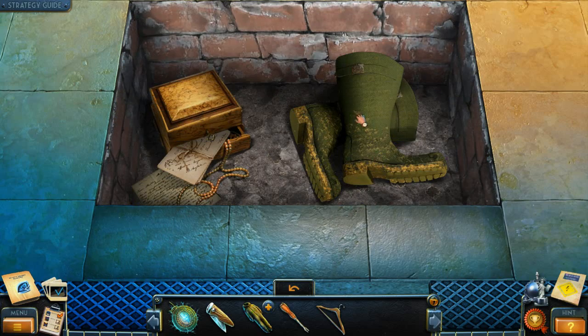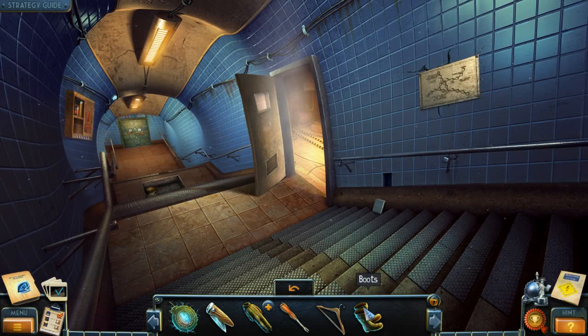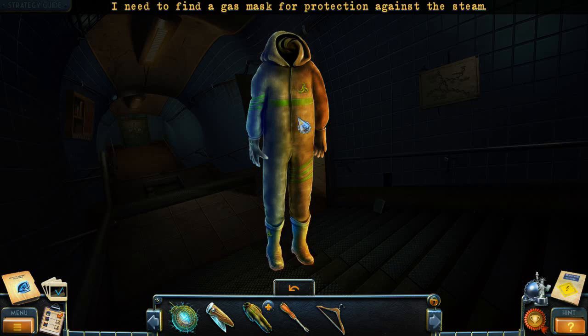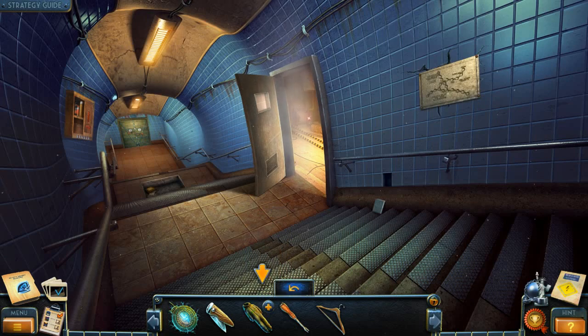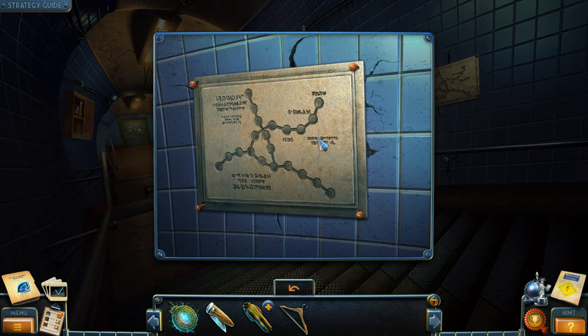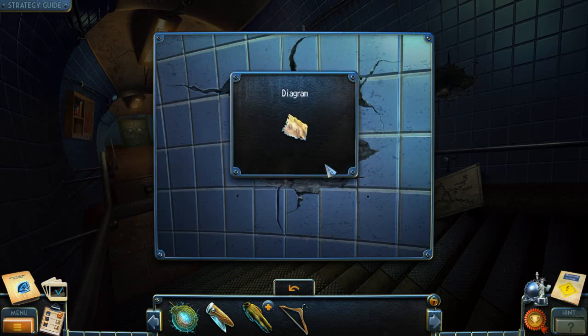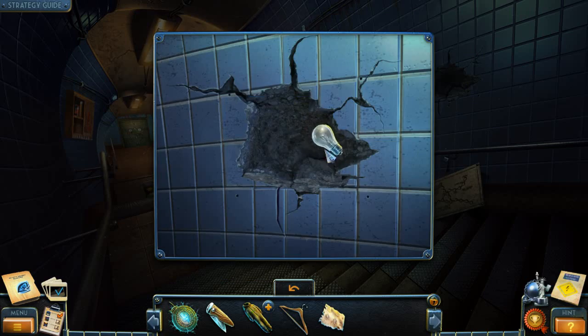Ooh, look, boots. Great place for hiding boots. And some other treasure there, but I guess we don't need that. Now we still need the gas mask, though, for our protective suit. Screwdriver. I think we can use that here. Yep. Go, screwdriver. There's something definitely broken back there. It's a light bulb. Oh my gosh, look at the code. I need that and I need a light bulb. Let's rush back now.